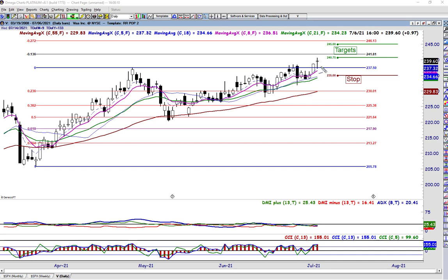Now, you could wait for it to close at that level. You could take the intraday bounce. That's your call on how you choose to enter your trades, whether they are just a quick retracement in and out or a pullback, a close, and a bounce the next day. I like the latter. I like to see it close below, but that doesn't always set me up, meaning that's the only way I'll take the trade, right? It really depends on what's going on in the market and so forth. So the entry comes in on a bounce off the 237 half level.